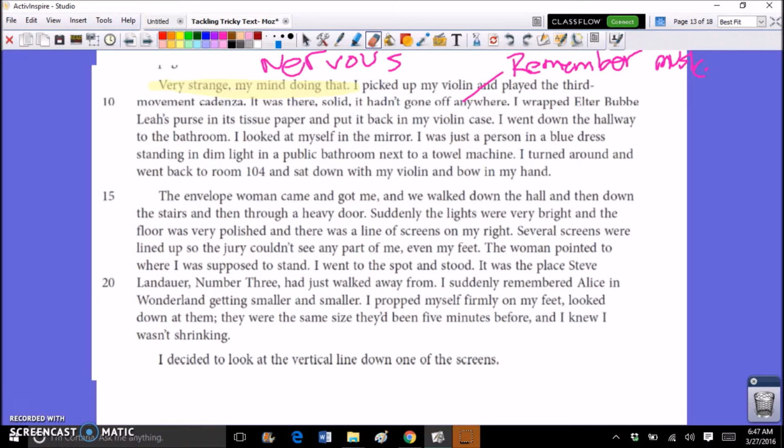All right, so I'm thinking here, nothing really has happened that much. She carries her great-grandmother's purse. I'm going to say probably for luck. I was just a person in a blue dress. All right, nothing really happening.